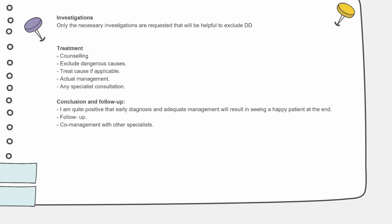So bear in mind that in the UK system, all investigations are covered by the insurance. So the healthcare system doesn't want to overload the insurance system with unnecessary investigations. So you have to be cautious or be conservative in investigations.